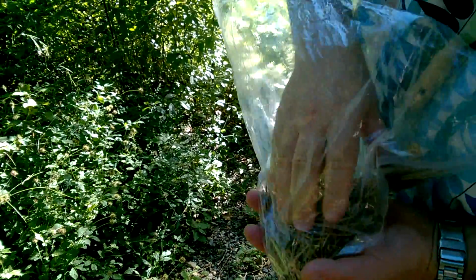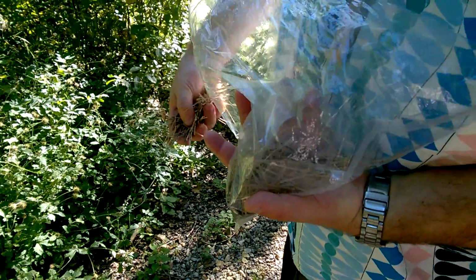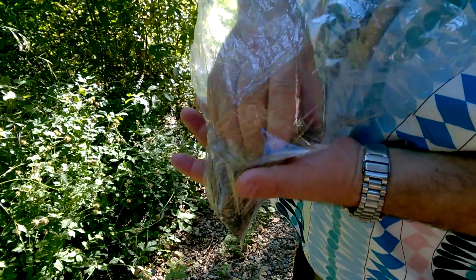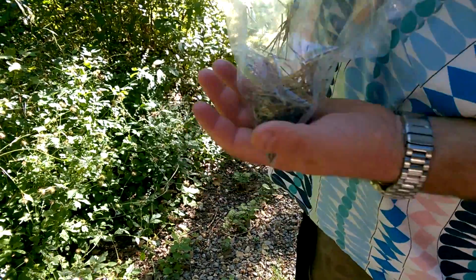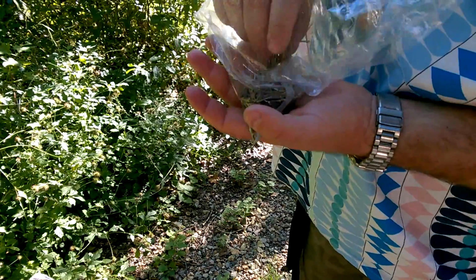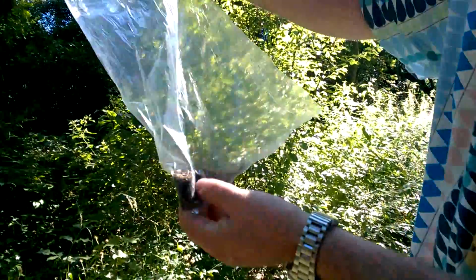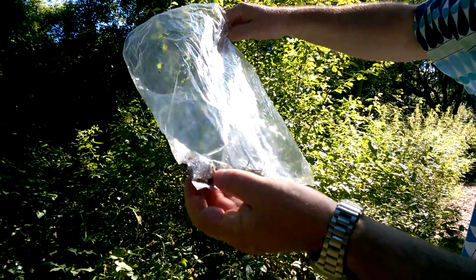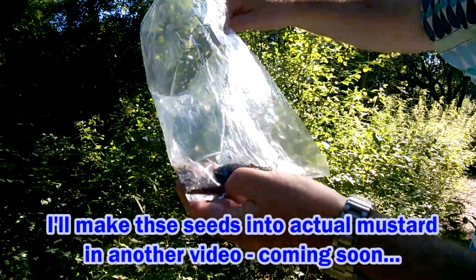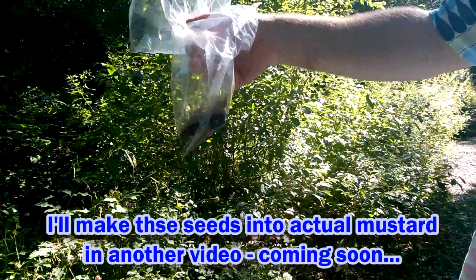So I'm just going to do the first level of sorting here, which is we'll just get rid of all of that. There might be one or two seeds in there, but I'm not too worried. So we'll just chuck that back in the hedge, and if there's one or two seeds there, then we've helped the plant to spread itself around, so we kind of paid it back a little bit, which is just fine by me. So I'm just going to get rid of most of the chaff there. There we go, and then we've got pretty much clean seeds there. Need a little bit of secondary cleaning when we get home to blow the rest of the small pieces of chaff out of there. But at least I haven't got to carry home a great big bag of chaff, that's fine.